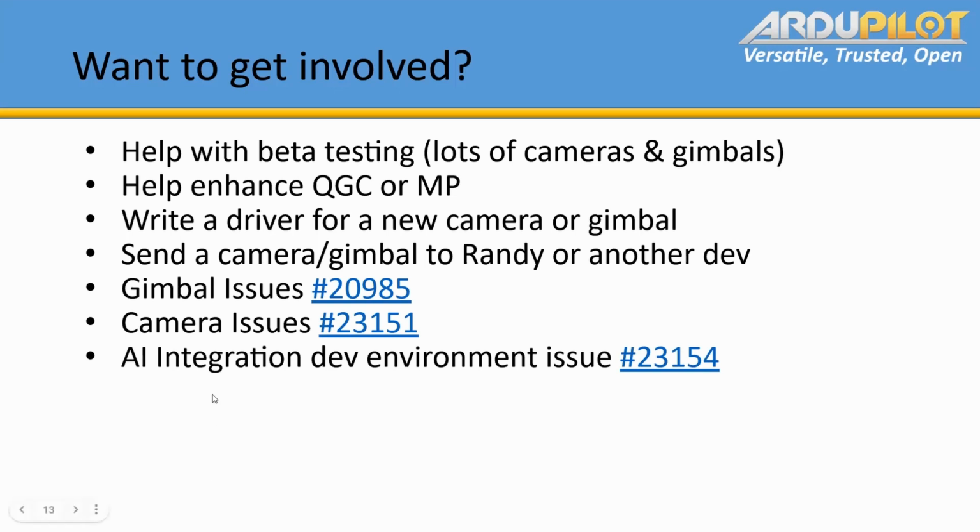And then there's a whole bunch of Mavlink message-related issues that we should solve. If you look at these two issues, you'll see a big list of line items that we need to work on. And the last one is just that AI integration dev environment issue that I talked about earlier, piping the video into a companion computer, getting that all working under CI. We've got an issue for that as well.